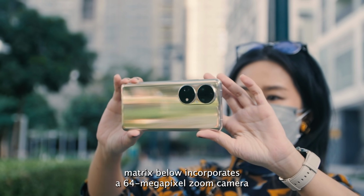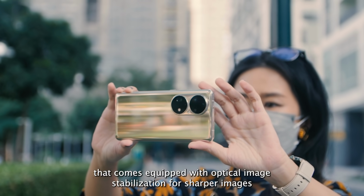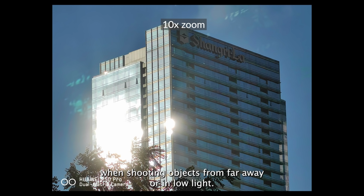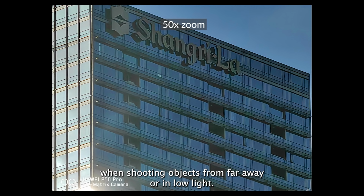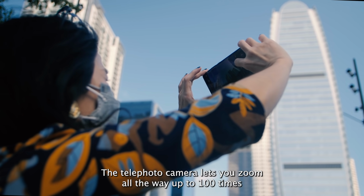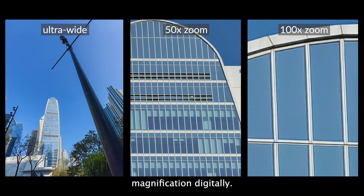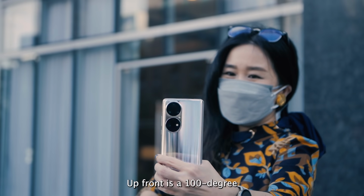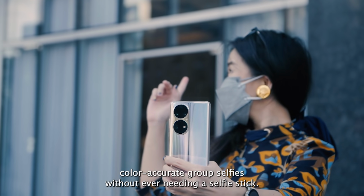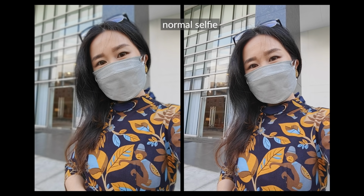Meanwhile, the Super Zoom Matrix below incorporates a 64-megapixel zoom camera that comes equipped with optical image stabilization for sharper images when shooting objects from far away or in low light. The telephoto camera lets you zoom all the way up to 100 times magnification digitally. Up front is a 100-degree true chroma camera, allowing you to take color-accurate group selfies without ever needing a selfie stick.